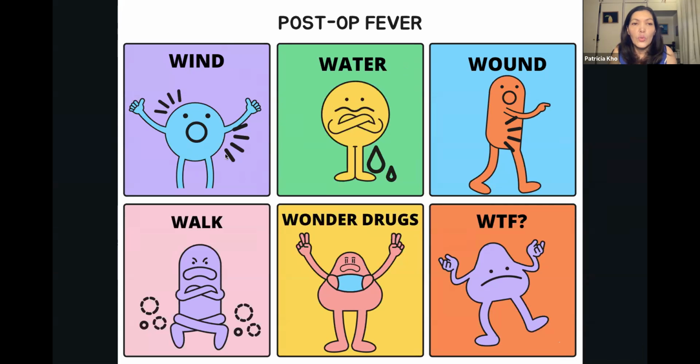Wind, so it can be due to pneumonia or atelectasis. Water, if you have UTI, it can also cause postoperative fever. Wound, so if there's a wound infection or an infection of the operative site. Walk, so ibig sabihin nito, if there's deep vein thrombosis or superficial thrombophlebitis, it can lead to fever. Wonder drugs, what is this? It means that there are also causes of fever because of medications, no?